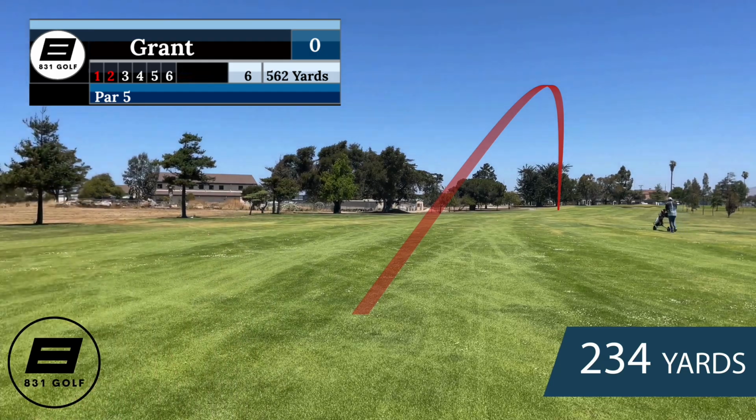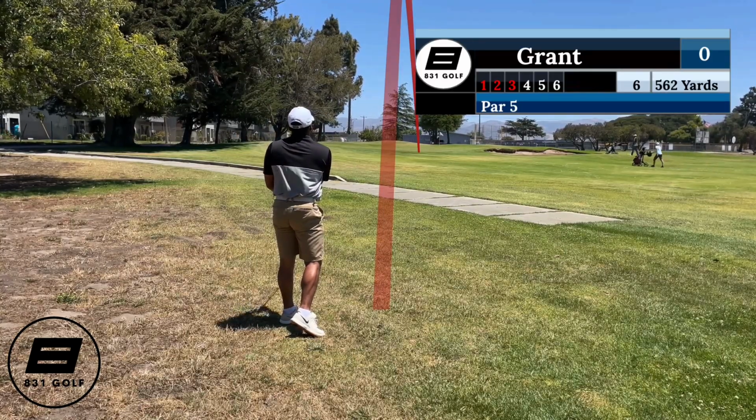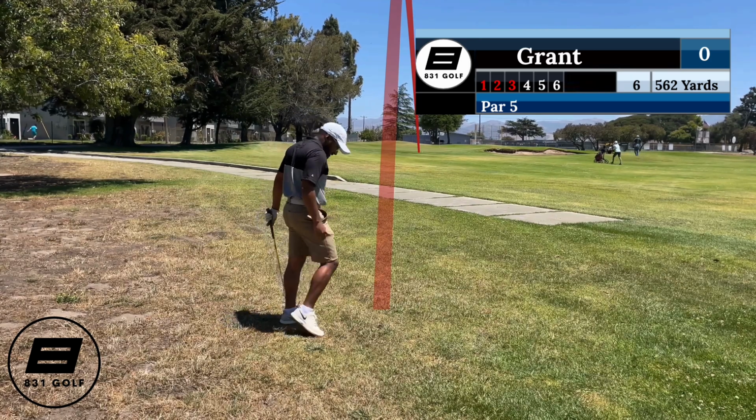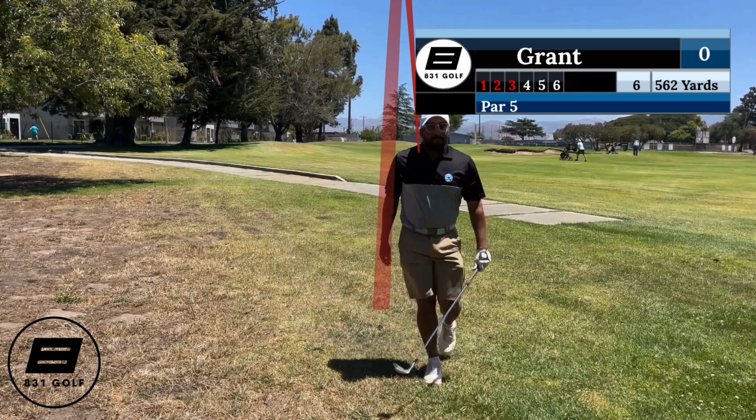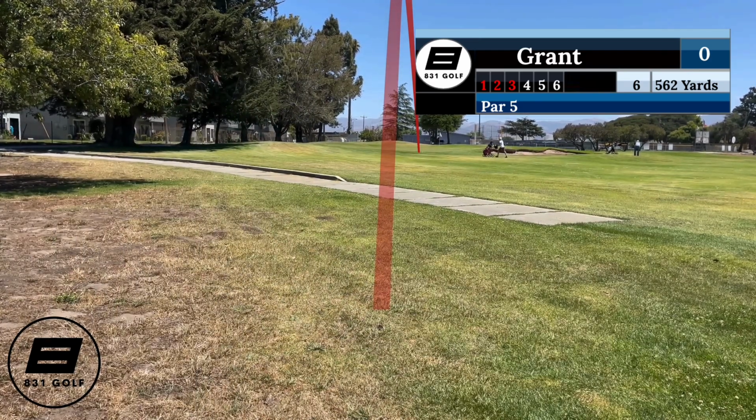I know, you guys will say I didn't, but let's do the math. I am pin high on my third shot here. However, my third shot doesn't go as I wanted, and I end up a little bit short of the green.